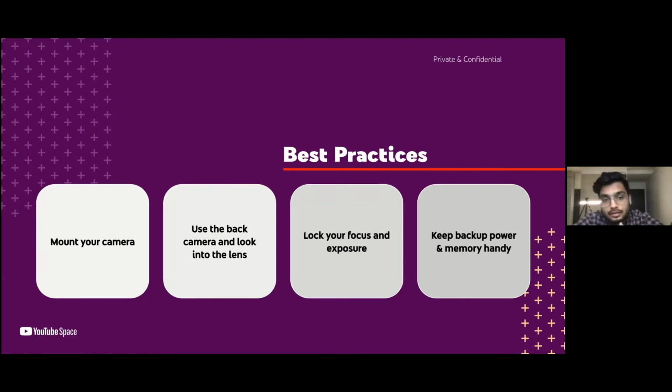Now, you've done your camera settings, you've placed it, you know how to shoot it. The one final thing to remember, and I'm going to say this again later on as well, is keep backup power and memory handy. It's as essential as a phone is, because you never know when your phone battery drains out. You never know when you run out of memory, or when you end up getting too much content one day and then suddenly your phone storage is full. So to avoid missing out on any content, make sure you have 2 power banks and some memory handy that you can easily use in case you run out of either, right?